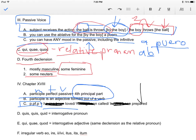It's an adjective, prepared. That's the meal that was big. That's the meal that was hot. That's the meal that was yellow. All of those are adjectives, including prepared. That's the participle perfect passive. Passive voice, just like we were discussing earlier, except in this case, you take a verb and turn it into an adjective.